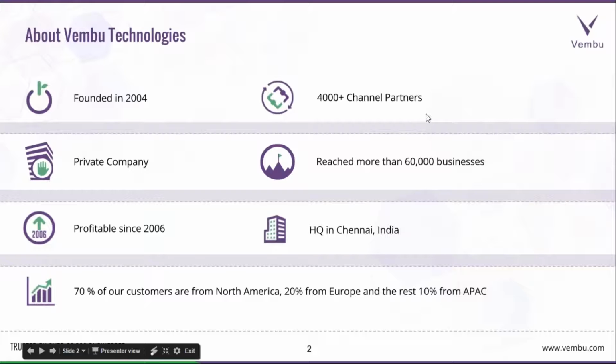To start with, let's have a quick intro on the company profile. Vembu Technologies was founded in the year 2004. We are a private company, profitable since 2006. We have 4,000 plus channel partners and we have reached more than 60,000 businesses so far. We are headquartered in Chennai, India. 70% of our customers are from North America, 20% from Europe, and the remaining 10% from Asia Pacific regions.